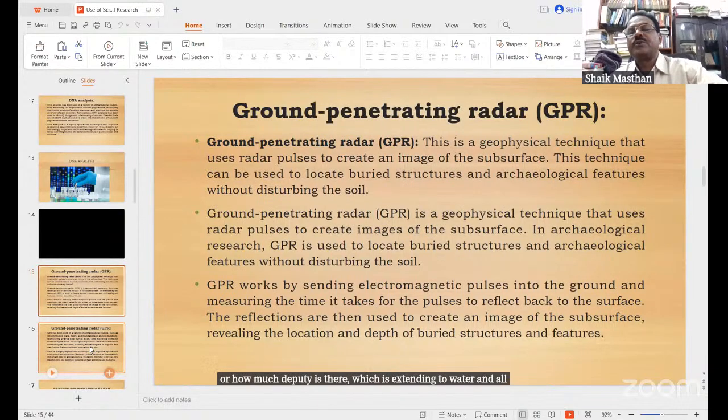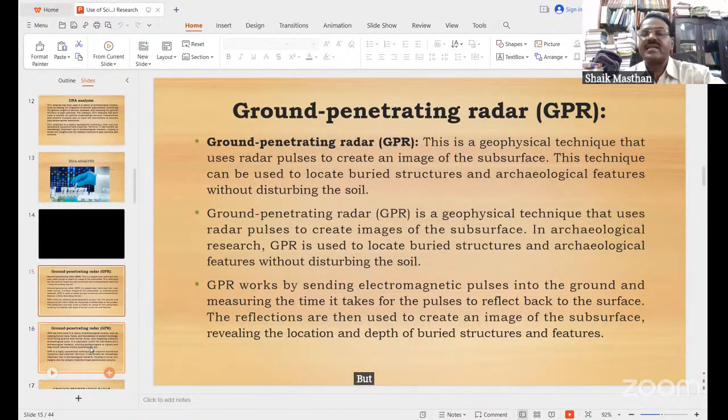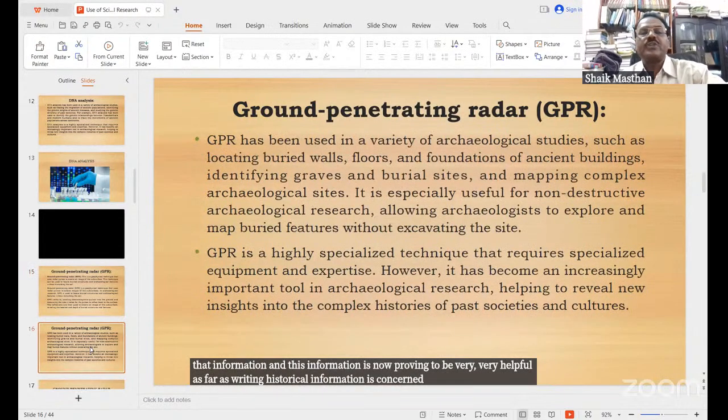For example, in 1921-22, when the Indus Valley civilization was discovered without this radar system, they had to carry on so much excavation in different places without a clear-cut idea of where exactly and how exactly a structure or location existed. But today, that is not the case. The historians have been equipped with that information, and it is proving to be very helpful in writing historical information based upon archaeological sources.